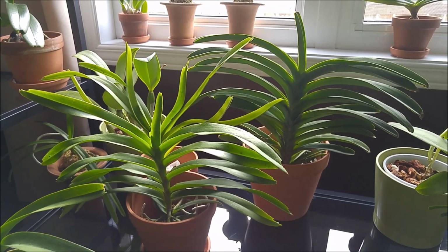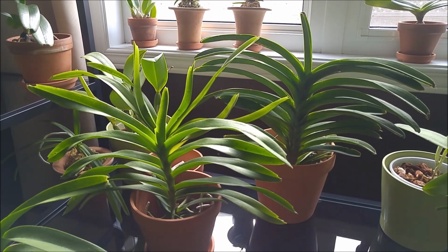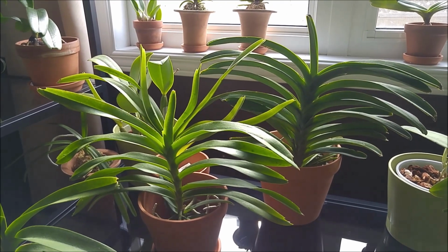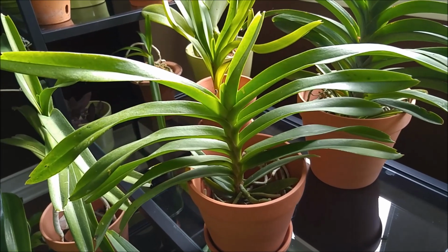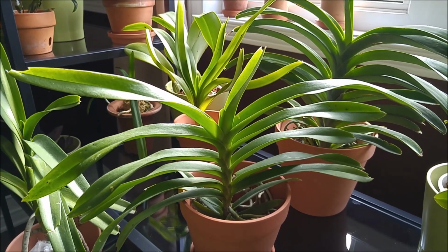They're both species. And I just wanted to show them now because I know somebody who ordered exactly the same plants from the same vendor. So then she will have an idea of what to expect. So this is Vanda denisoniana species. And this is the orchid that I really wanted for a while, but I couldn't find it here in Canada.